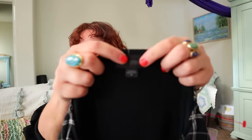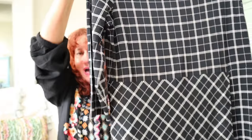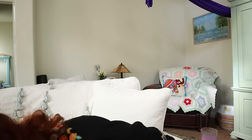This is J.Jill Wherever Collection. I talk about this a lot. This particular line of J.Jill called Wherever sells well for me, so I'm looking for that. This is a medium. Again, I wish it was larger, but this is a full maxi midi dress in this windowpane plaid, super stretchy, really comfortable.